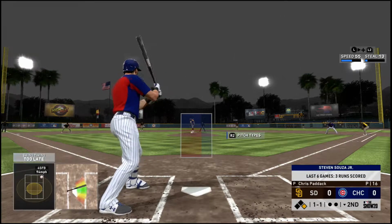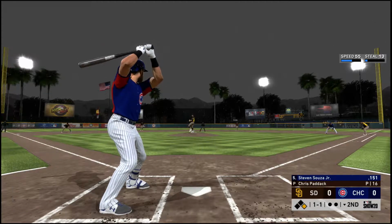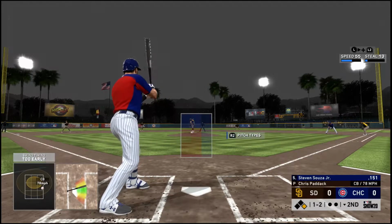Fastball got him to swing through it. It's 1-1. Threw that fastball right by him. He had no chance to get the barrel of that one. The 1-1 is swung on and missed, and that's strike 2.